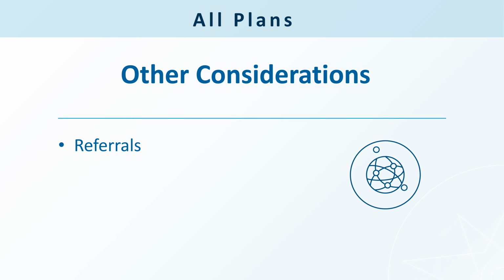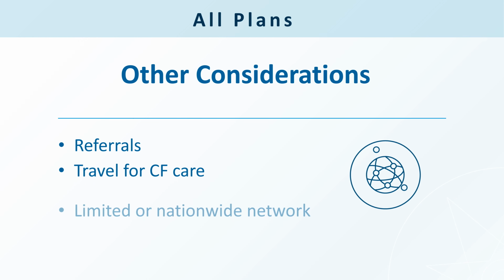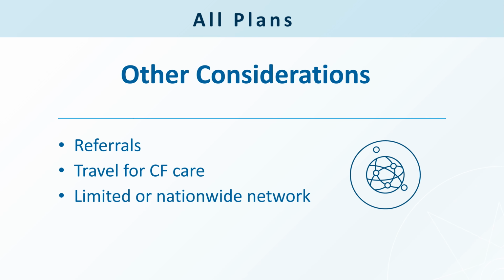If you have ever heard the terms PPO or HMO, these describe the plan type and how flexible the network is. For a more in-depth review of the differences between plan types, check out the Navigating CF series.